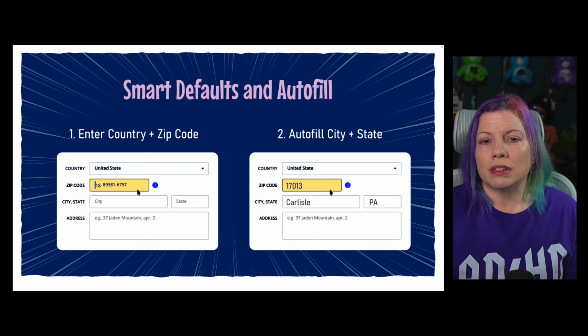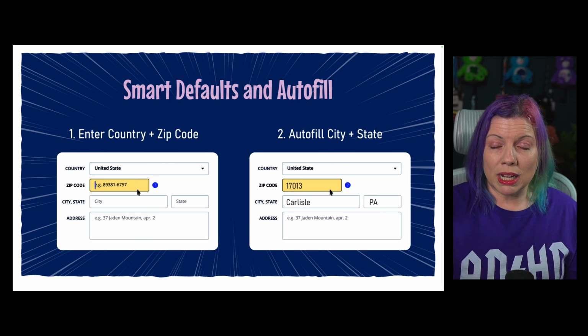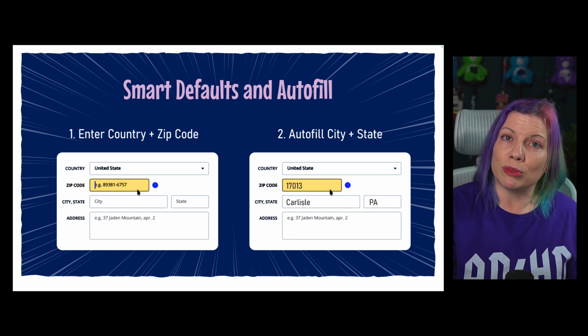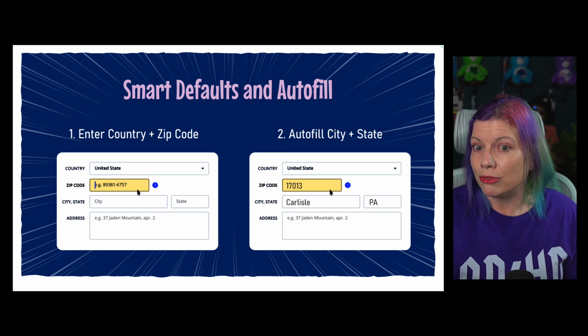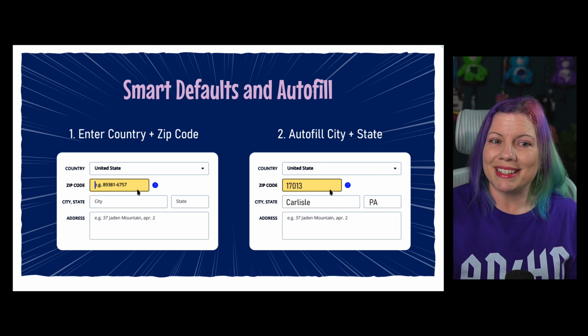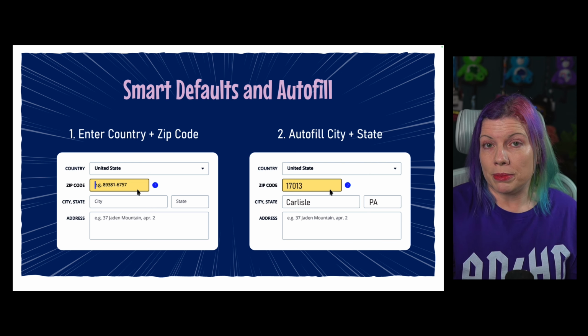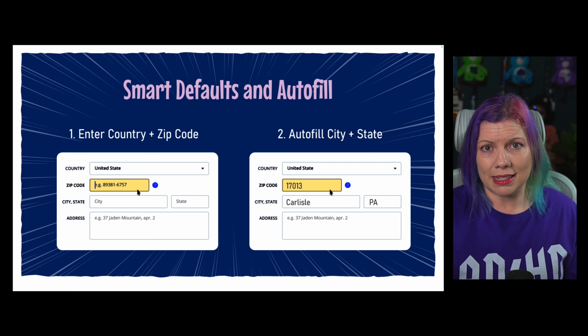Smart defaults. You can make people's lives a whole lot easier and get better data by pre-filling with common responses or using autofill based on previous entries. For example, if someone enters their zip code, why not autofill their city and state? It's one less thing they have to worry about, and your data stays consistent.